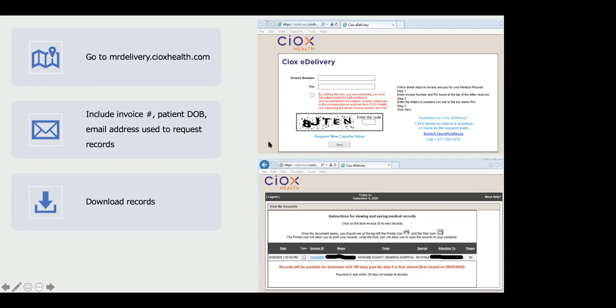Now, this is a little bit different from MyChart. A lot of people talk about MyChart, and if a facility has it, it's great to use that because you can request records through that. But if the client doesn't have a MyChart set up, I think this is the easiest way to do it, but you can also request records specifically through MyChart.